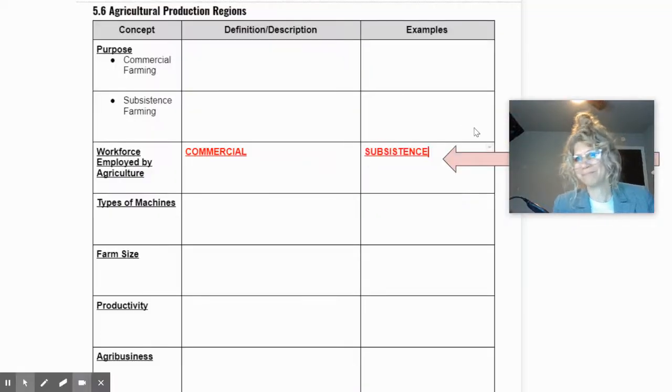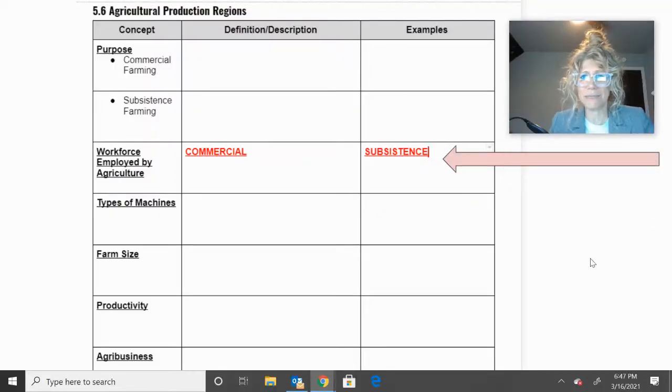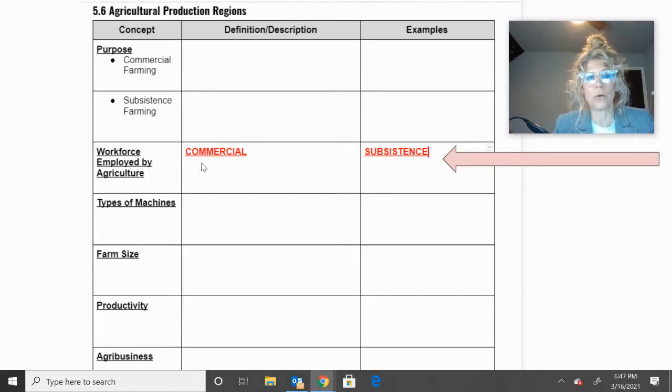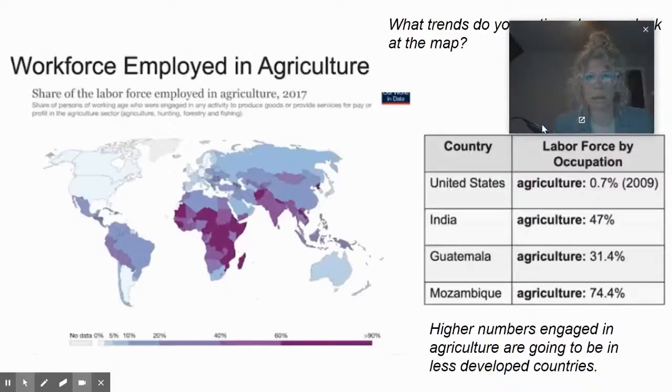All right, now I have to apologize to you guys because I did really not a good job of setting up your notes from here on out. So what I would suggest is maybe make this column from here down where it says workforce. I would do a commercial column, just make this your commercial column, and then make that far right column subsistence. What I'm going to do is go through each of these concepts here, and you'll just make a quick note of how like types of machines in commercial farming is different from subsistence. Okay, and I apologize for not doing a better job with that. All right, let's get going.